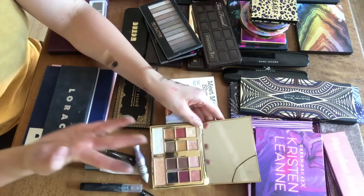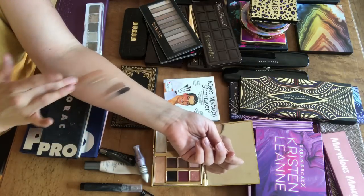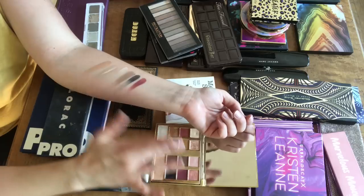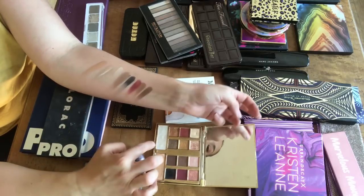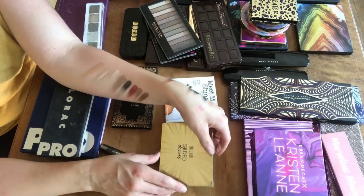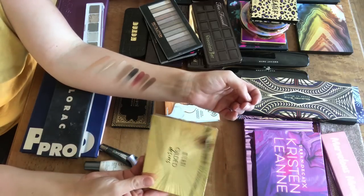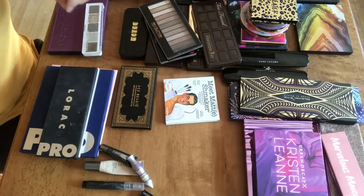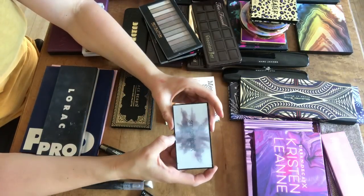Gilded Desires, I did get this one. Not gonna lie, I was a little less than impressed. I felt like the mattes were kind of hard to blend. So I'm not sure if I'm ready to get rid of this yet though. I think I'm gonna put this on the chopping block and play around with it for a little bit longer and then decide at that point if it's something that I need to keep. Not need, want.